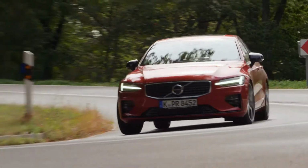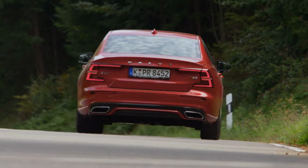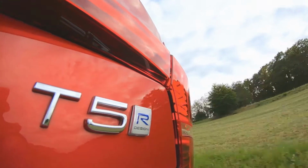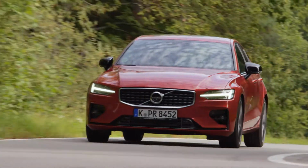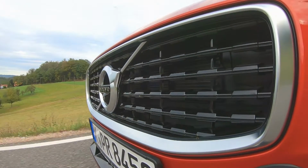We tested the S60's T5 version, powered by a 2-liter 4-cylinder engine, rated at 184 kilowatts. It makes the dash from 0 to 100 kilometers per hour in 6.5 seconds, leaving 152 grams of CO2 behind per kilometer. Prices start at 46,000 euros in Germany.